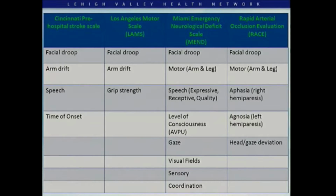Many of these are based off of components of the National Institutes of Health stroke scale. The NIH stroke scale is an 11-item scale that is somewhat felt to be kind of clunky to use in the pre-hospital setting. These 4 scales, Cincinnati Pre-Hospital probably being the most popularly used one. The Los Angeles Motor Scale, LAMS, is also utilized by very many. MEND, which is a component of the acute stroke life support course, and then RACE, which has been another scale that's being piloted in the EMS community, again, in hopes of identifying large vessel occlusion and helping to make triage recommendations in the field for this time-sensitive emergency.